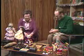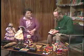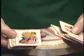Let's see if we can just show the people the pictures on the front. The game that I remember is Old Maid. We used to play that all the time. In fact, that's about as far on cards as I ever got. Aren't those delightful?